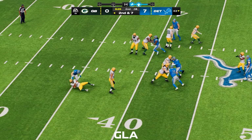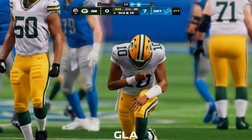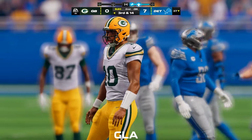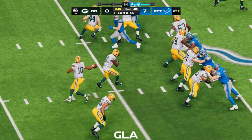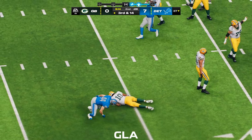This time with Love under a heavy rush, and down he goes. He'll go in the books as a 7-yard loss on the sack, and it's 3rd down. And they brought the pressure there just right up the gut, didn't they?